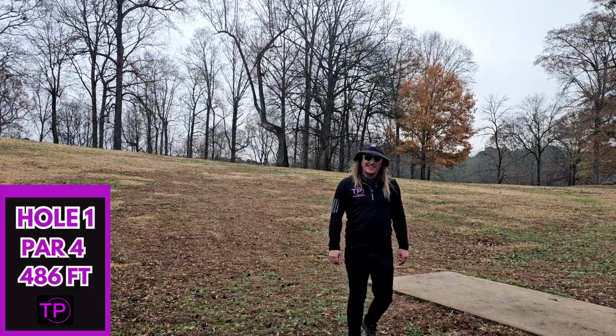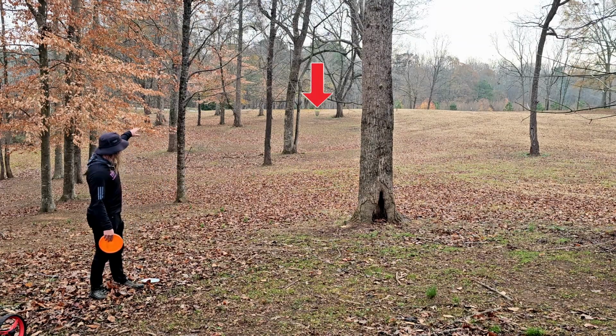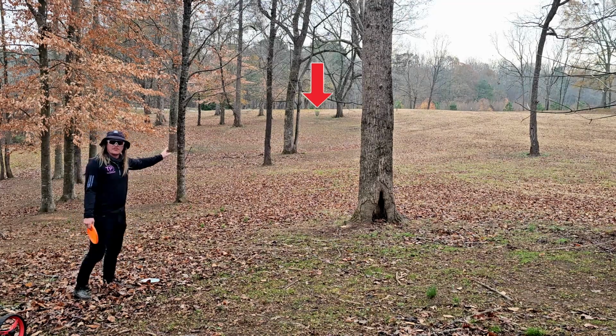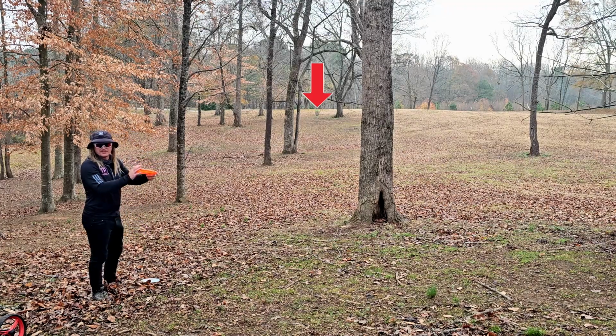Let's get started. I grossly underestimated how much anhyzer we needed off this tee pad. We hyzered out, we're way over here. We still have 181 feet, and as you can see, we have a pretty low ceiling, so I'm gonna have to throw it quite a bit harder. Hopefully we get some ground play.